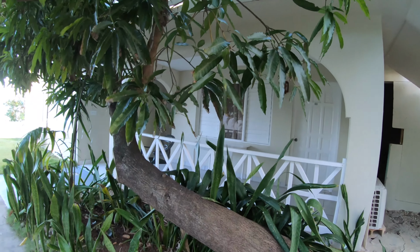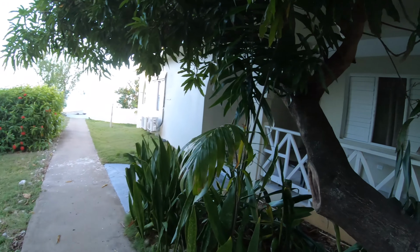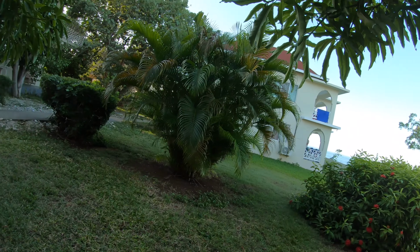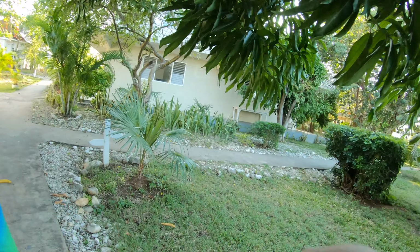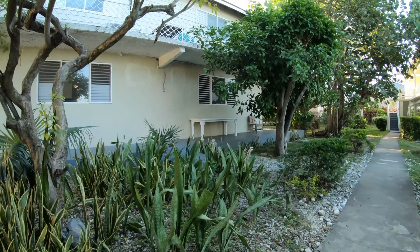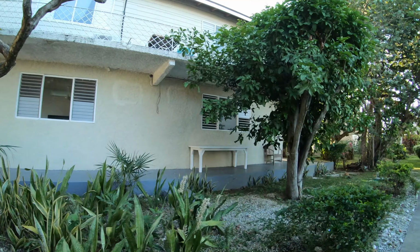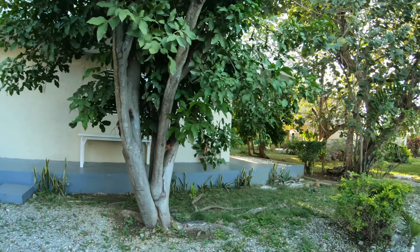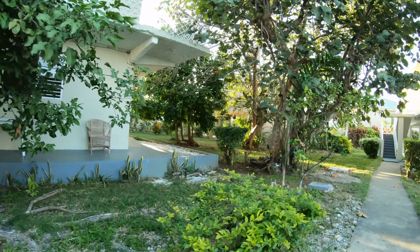That's our room. Mango tree. Mangoes are my favorite. Let's go down through here. And then we'll go down to the ocean. These are some little buildings. We looked in the window of one. They have like little kitchenettes. Our room is very basic.